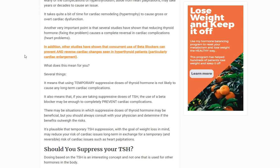So that's number one. And number two is, these side effects tend to take a very, very long time to kick in. So I'm not talking like months. I'm talking years to probably decades. So generally when we refer to the heart, we refer to cardiac enlargement, it's the result of something that has happened 10, 20 years ago.